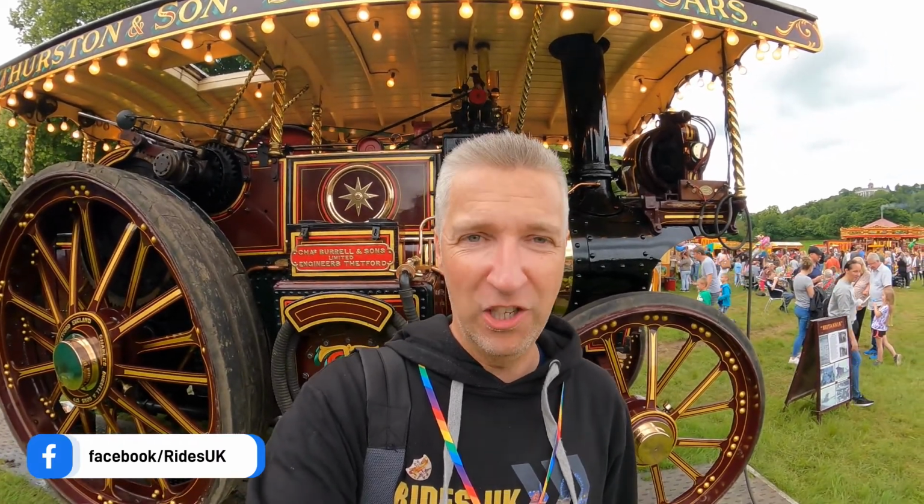Today we are at a special fair. It's one of the fairs that we all love. We are at Carter Steam Fair. We're in West Wycombe, as you can probably tell from behind me. It's a very unique fair, Carters. It's great to see them back out. They've only been to a couple of grounds this year, but it is great to see them back out.